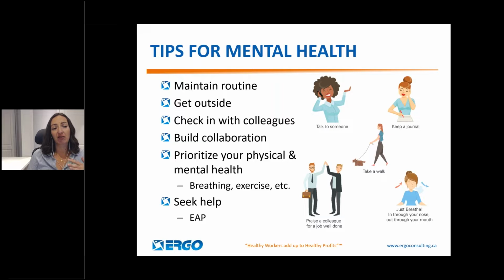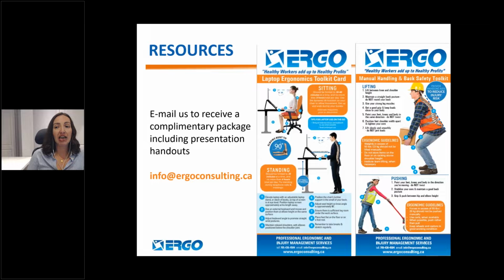And these days we really have to work harder to find opportunities to build collaboration with other people because it can be harder if we're not in the same physical space. And then being aware within your own company of what resources are available. So if there are EAP programs or any of those things, reaching out, getting some assistance, if and when available to you. And then again, offering it to those around you if you feel that somebody else might benefit as well. So that brings me to the end of the bulk of this today.